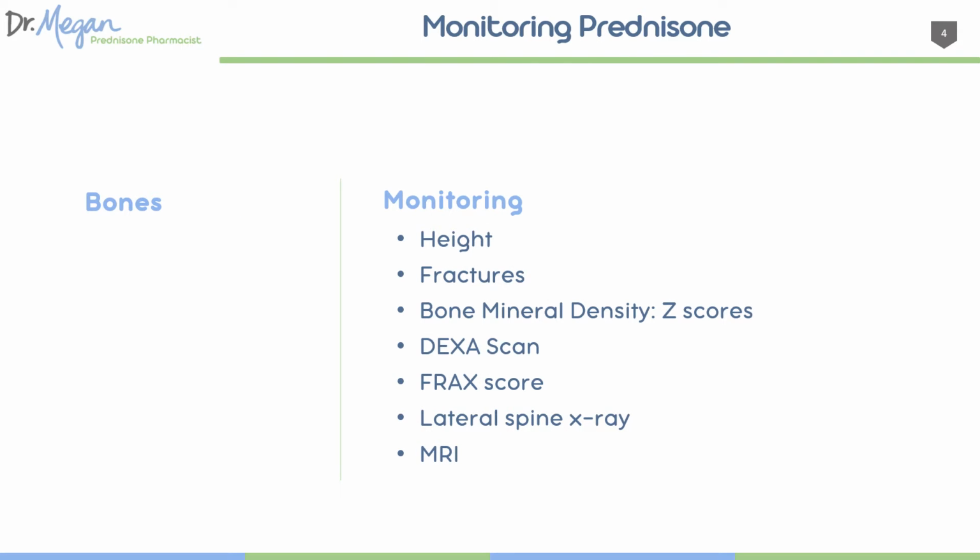Next, and to me the very most important one to be checking is bones. Bones are so important that the doctors who prescribe prednisone the most, the rheumatologists who prescribe it for things like rheumatoid arthritis, say they are so concerned about it, they got together and created a guideline. These are from that guideline, things they wish that people were checking, especially the doctors. When you start prednisone, they want to know how high you are. What is your height? How tall are you?